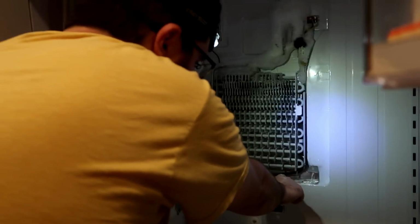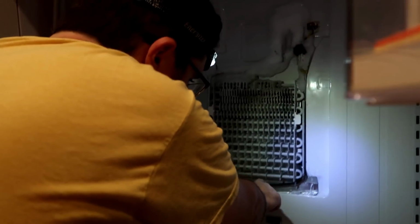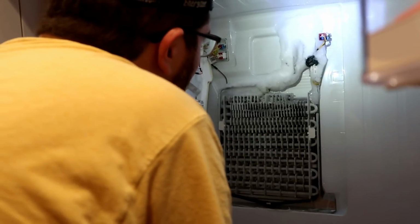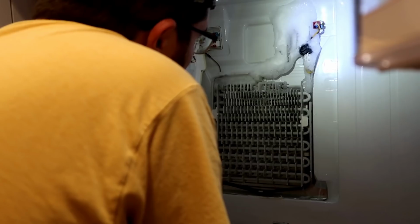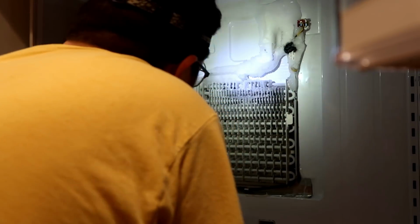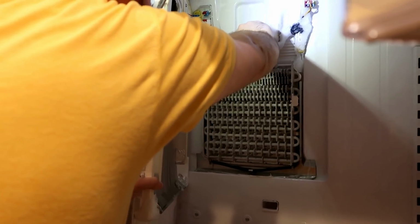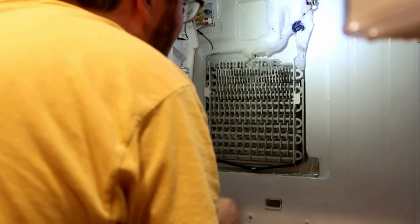That's the heating coil on the outer edge of it, so that heats up to keep the coil free of ice. For some reason the ice is up top, which I shouldn't have either. And there's still ice in the coil here. Should we just try blowing air on it? Yeah, here, I'll do it.